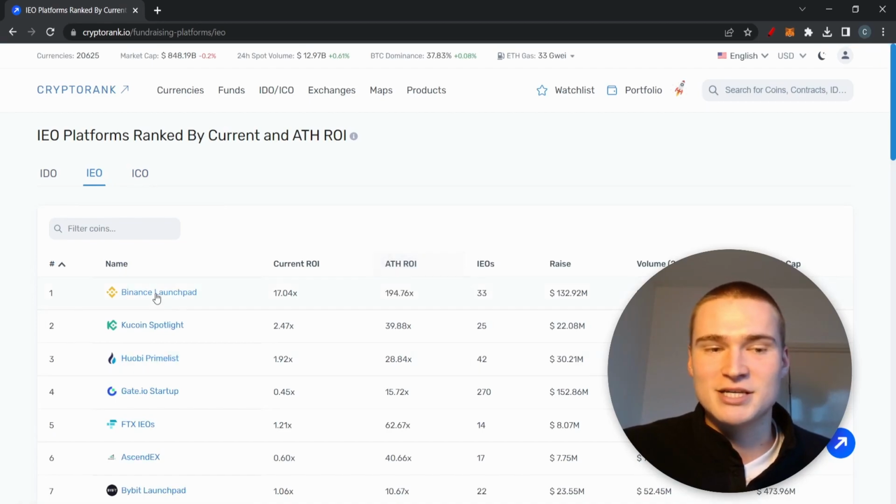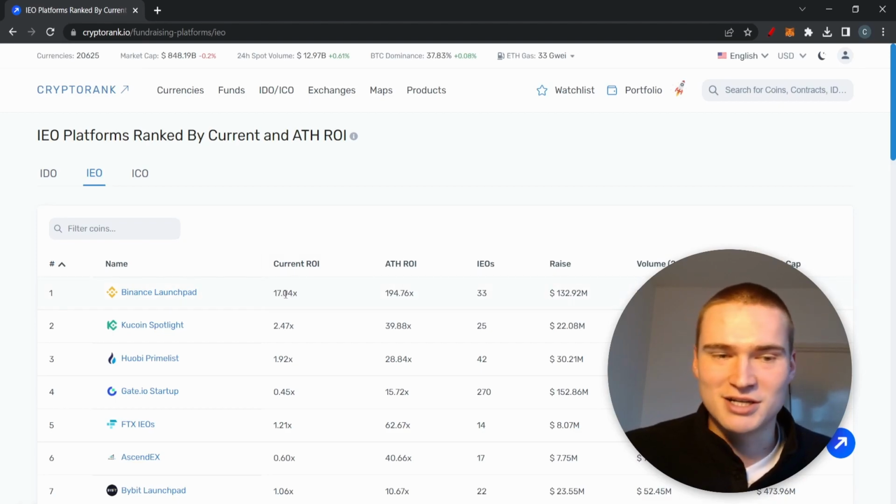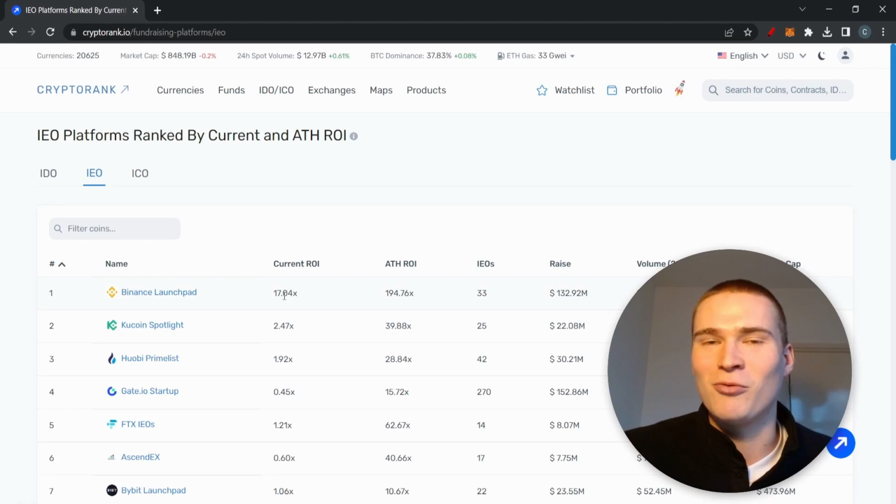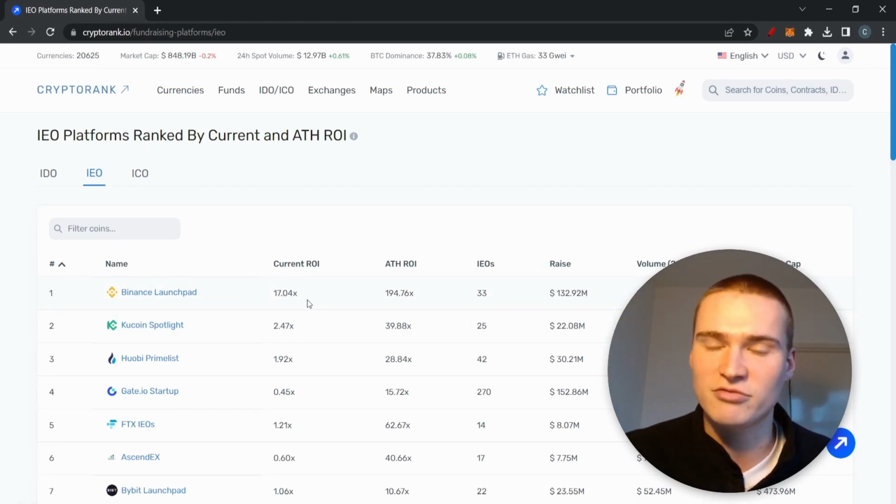The best launchpad there is the Binance launchpad. Lately we've seen the Hooked Protocol and Hashflow. Now, obviously, we're in a bear market. They did not perform well. But overall, as you can see, these IEOs have an ROI of 17.4. So if you invested a $100 bill, it would be $1,700 if you invested in all of them. But this is the average.